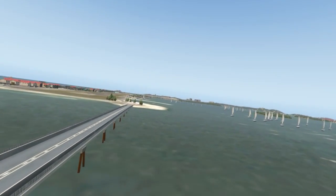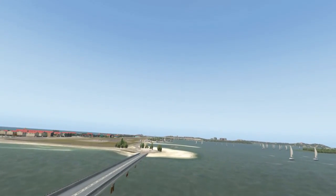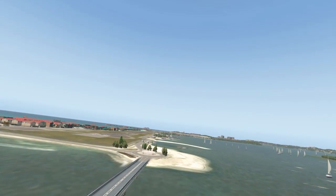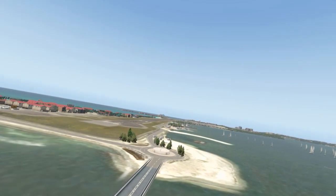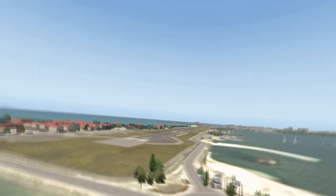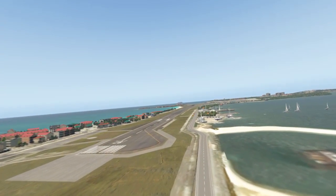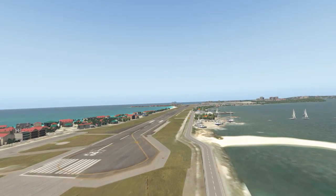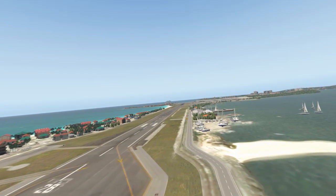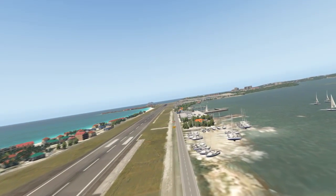This bridge here that comes away from TNCM to the main area of the island is a really nice bridge, but unfortunately it's blended pretty poorly at the ends. It goes from one thing to another, and you can't drive on it, which is unfortunate. I did try driving on it and just ended up going straight into the water. So you can't drive on the road, it's not solid enough, which is a bit of a pity, really.